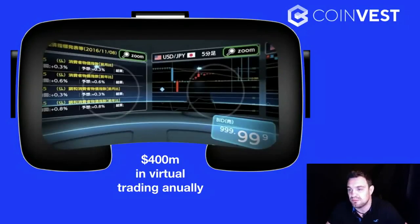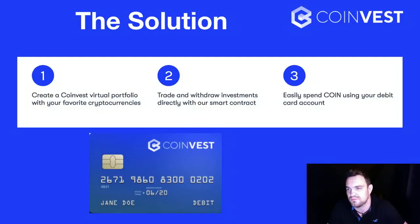And I didn't really appreciate how much there was in terms of virtual trading. And this is really one of the key USPs for these guys, this virtual trading piece. We'll talk about some of the advantages as we go through. So what is the solution that they're offering?